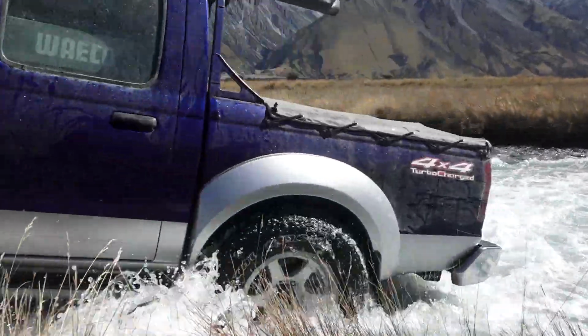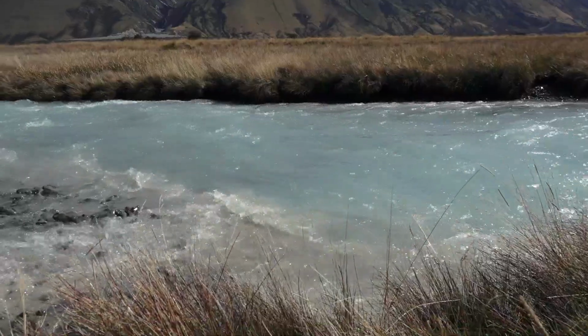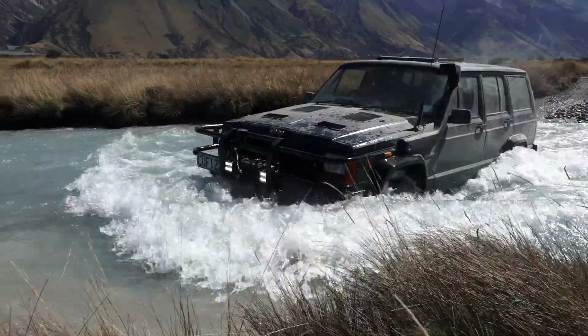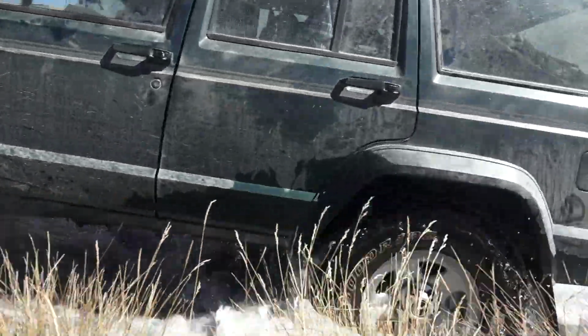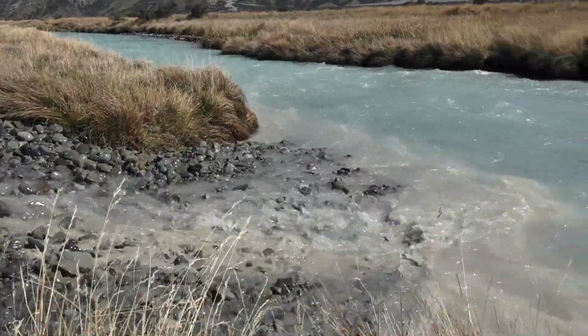Well, Bob charged through that one and got through it okay, and sometimes it pays to put a bit of gas into it. And there's the Jeep, same again, no problem at all. Note the Jeep's got a couple of spare tanks and he's running on petrol. And we're on our way back now.